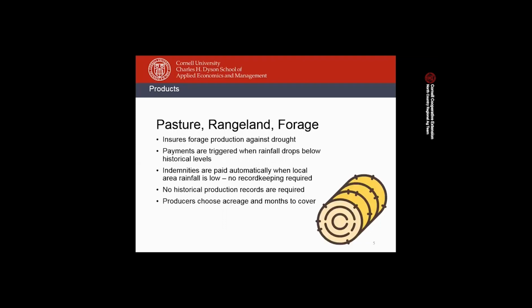Okay, the pasture, rangeland, and forage product. This insures forage production against drought only. So I just do want to make that clear. There is no catastrophic coverage for the pasture, rangeland, and forage coverage that is offered. Payments are triggered when the rainfall drops below historic levels in your grid. These are based on FSA grid maps that you can look up.